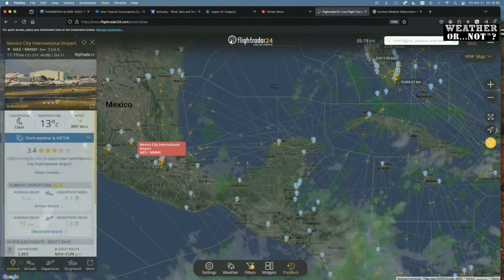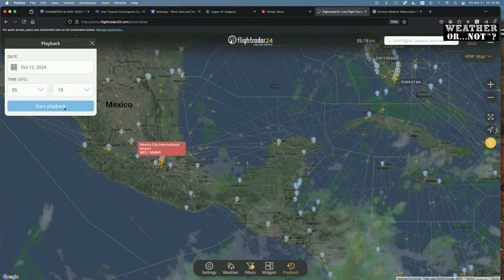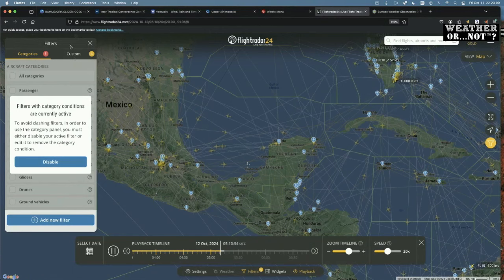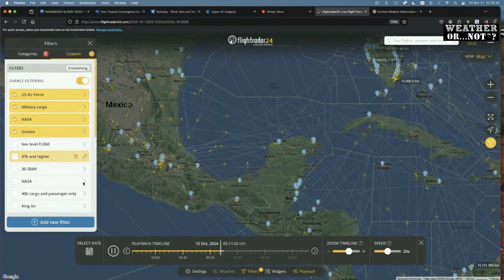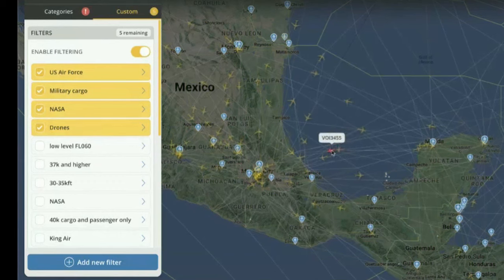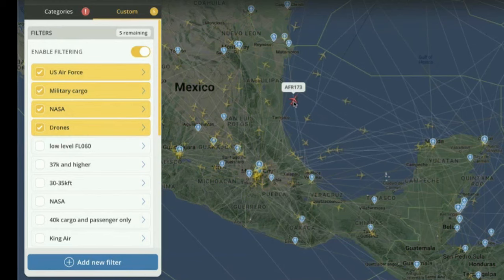So if I went to playback mode, I have all these filters set up just to show you how I checked this. That's October 12th. You're just showing us the filters, right? Yeah, just showing you how I'm filtering these things. So these grayed out ones are all of the commercial aircraft. UAL, United Airlines, AFR, I don't know what AFR is, but these are all commercial flights.